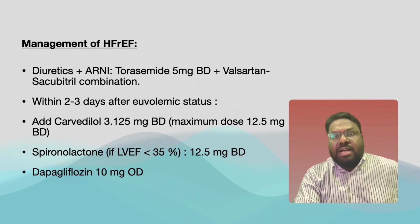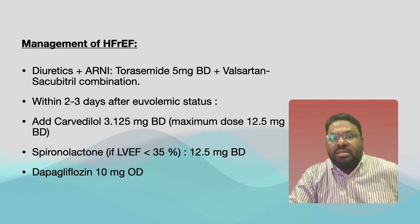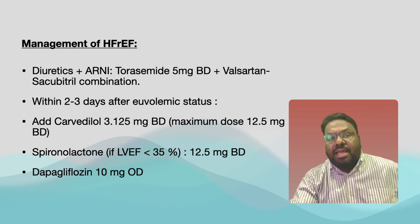Now, how do you manage heart failure with reduced ejection fraction? 2 drugs you have to use. I told you, diuretics along with ARNI, that is valsartan sacubitril combination. So valsartan is an ARB, sacubitril is an NI, neprilysin inhibitor. NI means neprilysin inhibitor, ARB means angiotensin receptor blocker. So along with this, the diuretic, this is the management of heart failure with reduced ejection fraction.